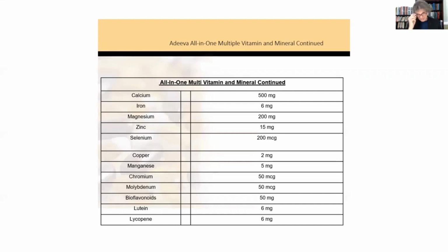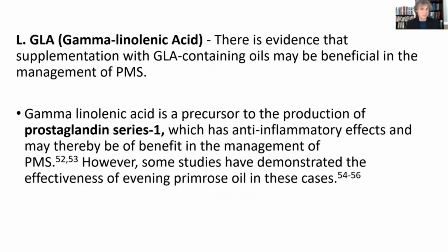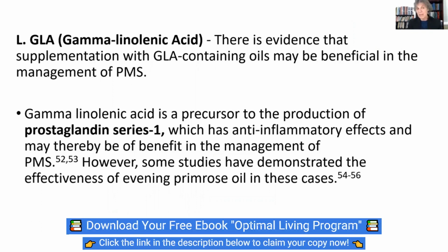So it's very cost effective and convenient for people to use. But what about essential fatty acids? There's also evidence that because essential fatty acids can help to make anti-inflammatory prostaglandins and anti-proliferative prostaglandins, they've been shown to play a role. So gamma-linolenic acid that you would get, say, from borage seed or even primrose oil has been shown to be helpful in certain cases of PMS, and some studies have shown that.